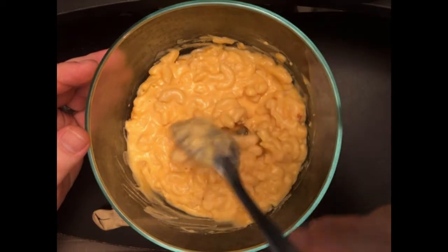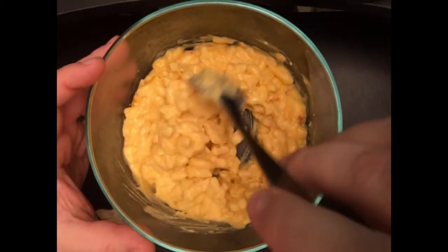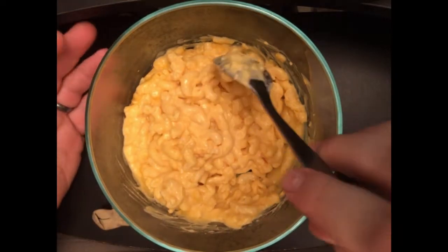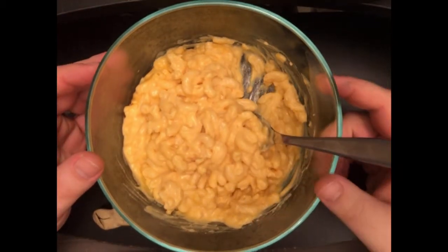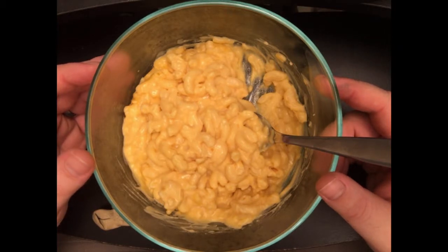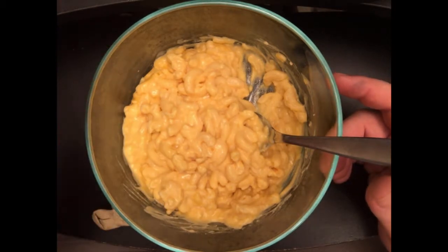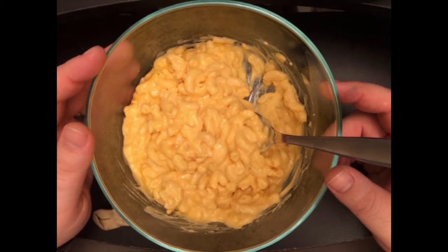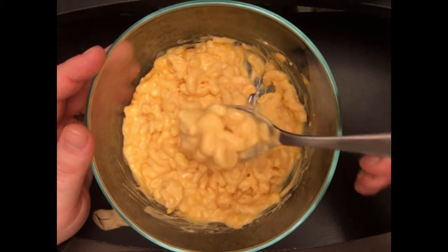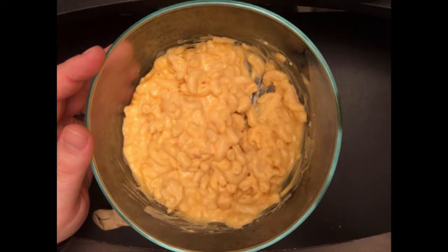The other thing is it is not nearly as soupy in consistency as the Kroger mac and cheese was. Now, I don't know if that's a good thing or a bad thing. That kind of depends on how you see it and what sort of mac and cheese you like. But I think I prefer something like this that's maybe a little bit more on the thick sauced end of the spectrum. So let's go ahead and taste it and see how we did here.